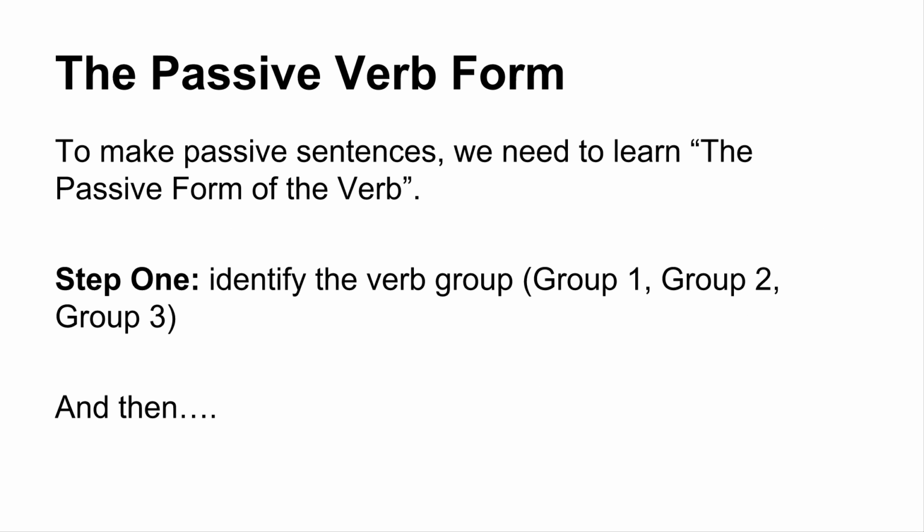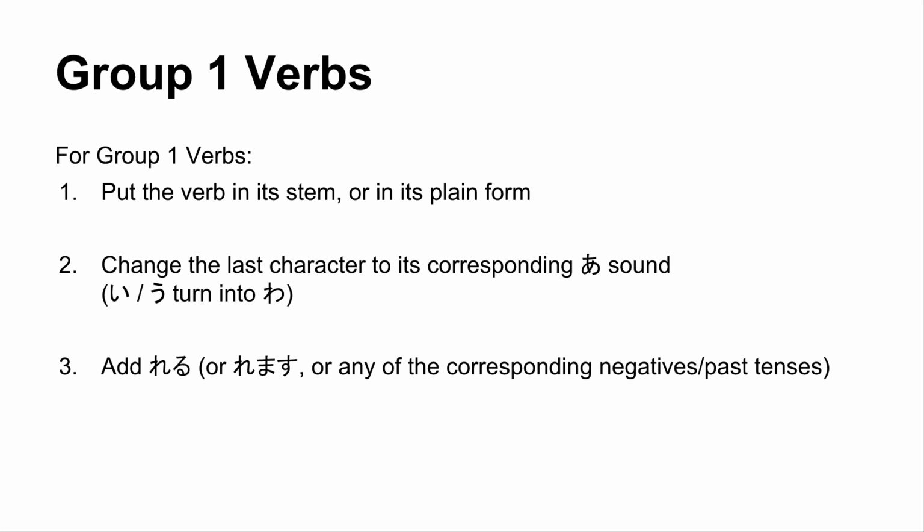The passive verb form. To make passive sentences, you just need to figure out what verb group you're dealing with. Step 1, identify the verb group. If it's a group 1 verb, put the verb in its stem or its plain form. If you do the stem, it's going to end in an E sound. If you do the plain form, it's going to end in a U sound. Then change that last character to its corresponding A sound.